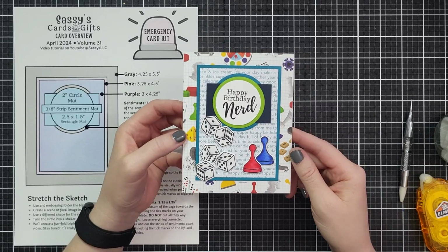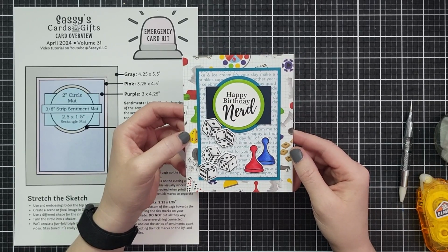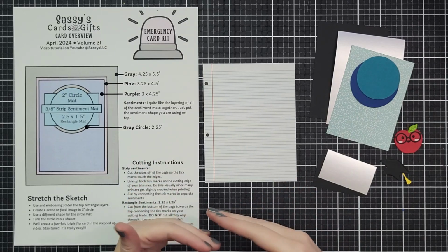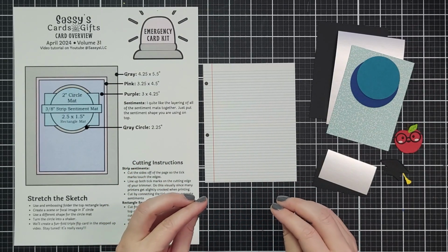It's so simple, but I'm going to make a bunch of these because during COVID, we played a ton of board games and that was really how we kept our sanity. So I have tons of people to give this to. So card number 2 is really similar. We're just going to make some small changes and I think it makes it perfect for a graduation card.